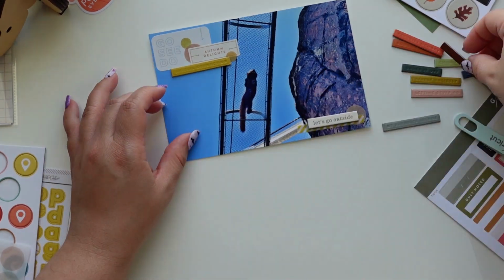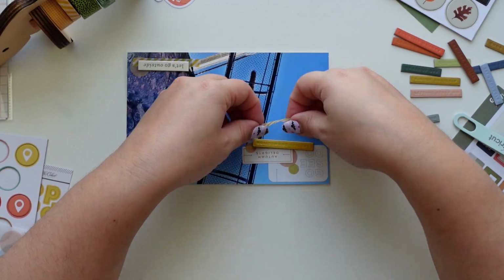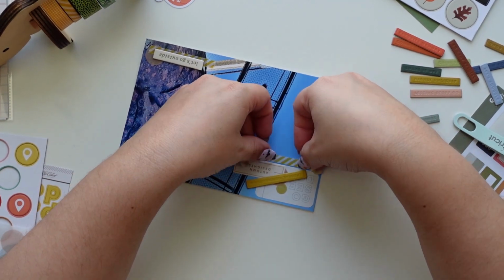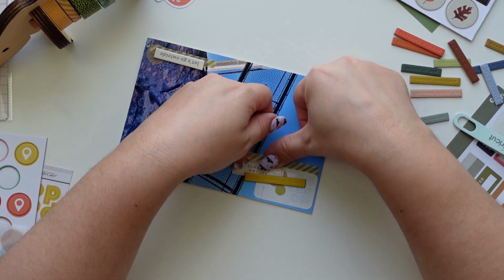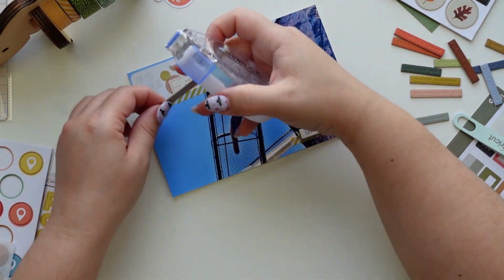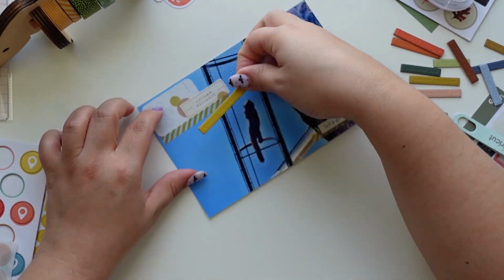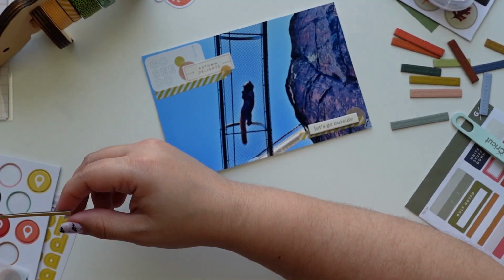And lately, and in this album, I'm obsessed with these little washi dots. I am almost sure that I got them at the Paper Herald, which is a stationery store in Baltimore. If you're ever near there, you should go. It's so cute.